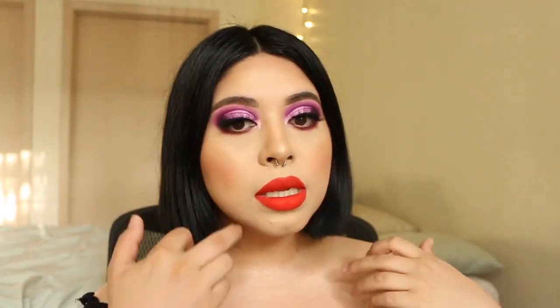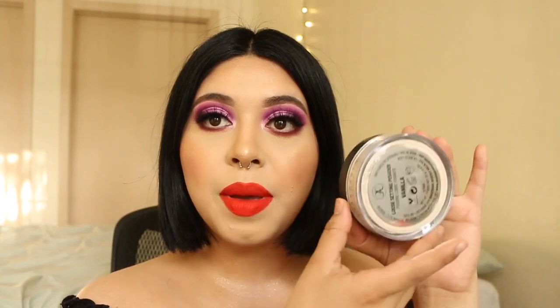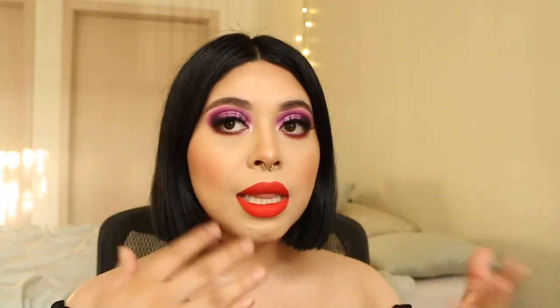Like I said, I wouldn't say that the foundation is a light to medium coverage. Definitely is a medium to full coverage in my opinion, or at least on my skin. The powder is really, really good. I love how big the packaging is. I'm going to zoom you guys in so you can take a closer look at this beat.